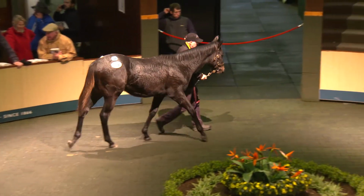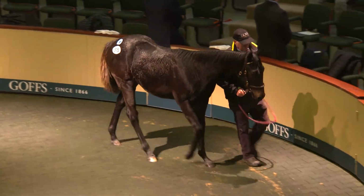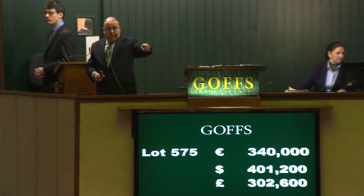Given that he became the first horse to win 4 Group 1 sprint races in a European pattern season, the progeny of Muhaarar were always going to attract attention. One such progeny has done so here at Goffs today, and that's lot 575 out of the black type mare Miss Beatrix, who's already produced 3 black type performers. And not that surprising that Shadwell's Stephen Collins, Shadwell stand Muhaarar of course, stepped up to buy this colt for 340,000 guineas. And Steve, you must be very excited about the buzz around Muhaarar.